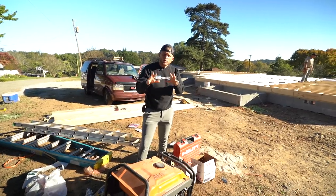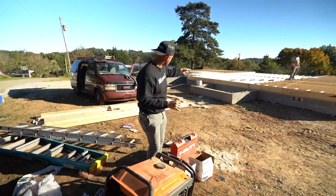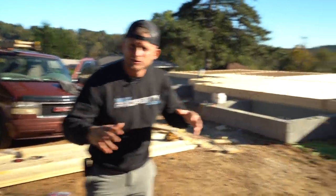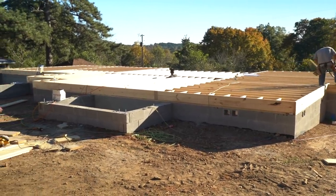Alrighty, folks, welcome back to me talking too much. We got the guys in the background working. As you look to the side there, guess what we have? An entire floor system of joists. They are almost done with that process, I think probably 98% at this point.